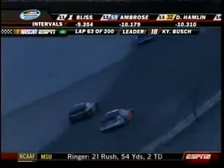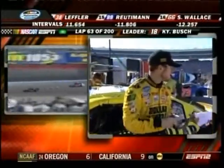A lot of racing yet to do here. We might want to update Brian Vickers. They have decided to call it a race because the broken axle was going to take them so long to fix.